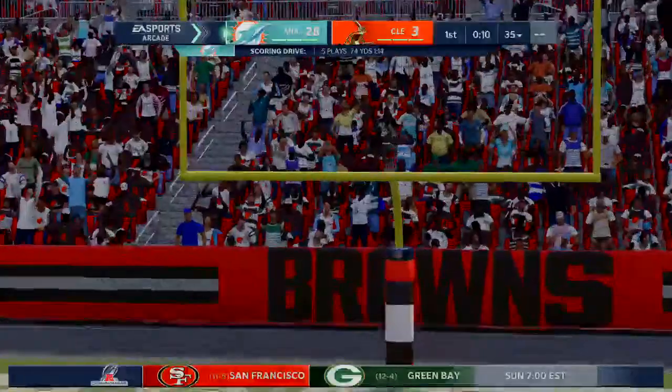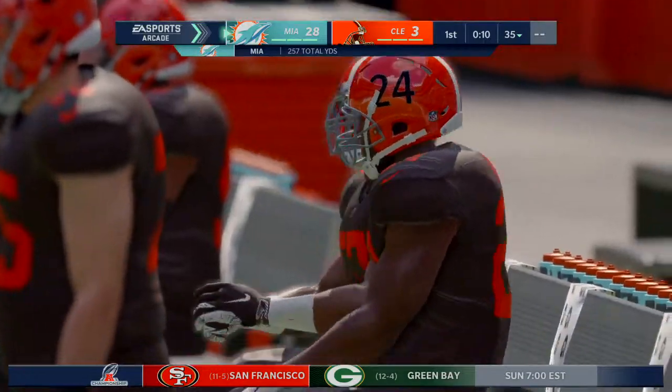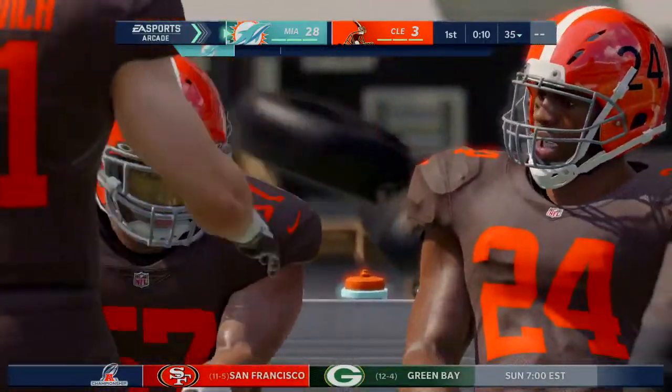And they open the lead up now to 25 points. So that drive spanned 5 plays. And it ends with a touchdown for the Dolphins.